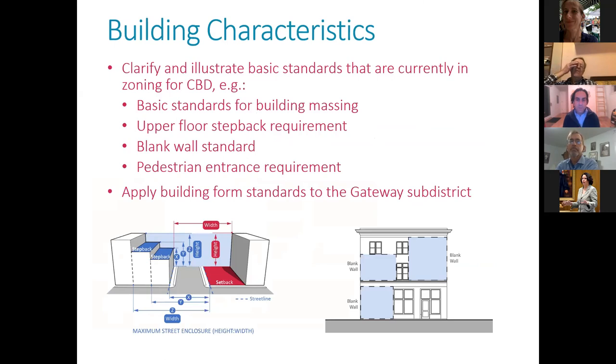So zoning will establish basic standards for building massing, like how big is a building, how long can there be an unbroken mass of building before you need to have some sort of surface variation.